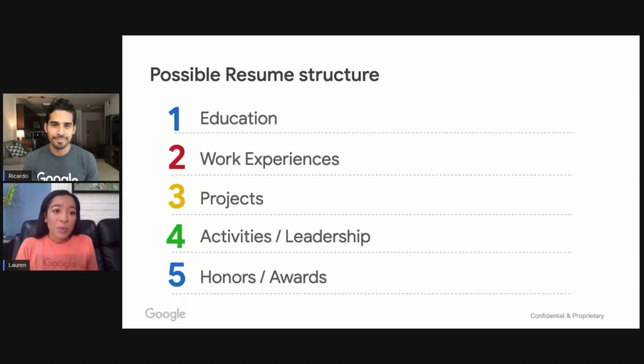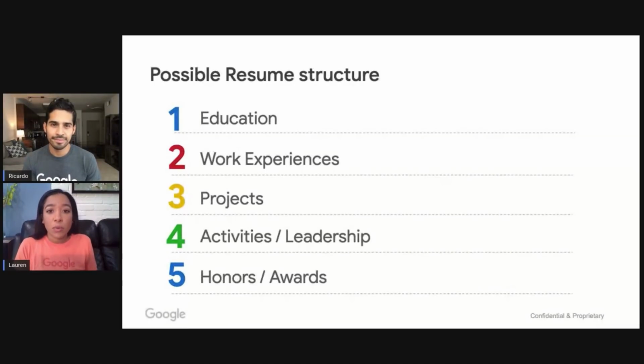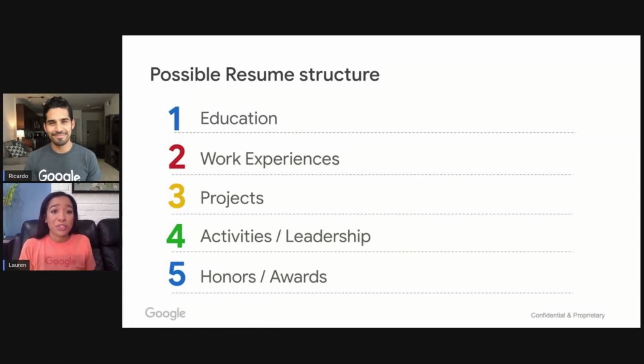Part 4 will be your extracurricular involvement and your impact. This can be showcased through your leadership roles, different student organizations, publications, competitions, or hackathons. Part 5 will be your honors or awards or your scholarships. And lastly, you'll want to include any additional information that's crucial to making you, you. And don't forget to include your contact information at the top of your resume.